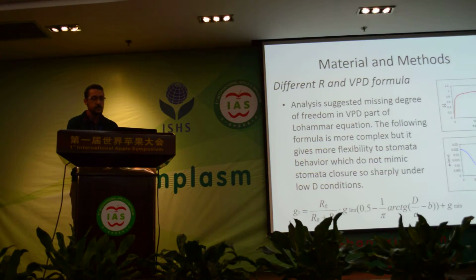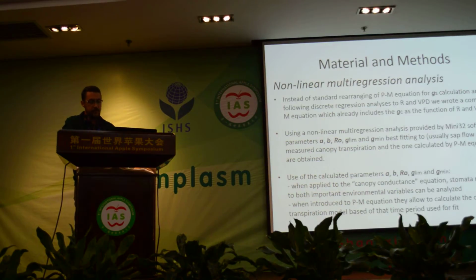In our case, since we found that there was a missing degree of freedom in the VPD part of the Lohammer equation, we wrote a more complex formula, which gives more flexibility to stomata behavior, and we see that there is a different curve here. It doesn't mimic the stomata closing so sharply under low vapor pressure deficit.